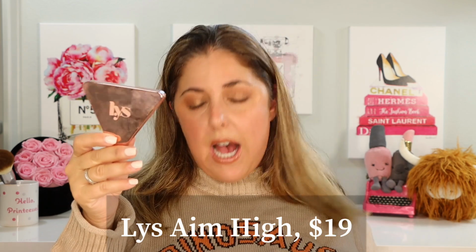Loving this highlighter from Liss. This is the Liss Aim High. It has 3 shades. It's $19, so it's not expensive to begin with. The packaging is awesome, and the highlighter is awesome, and you can get it on sale at Sephora. That would be well worth your purchase.